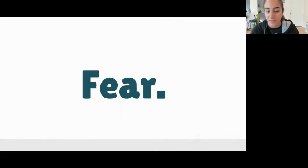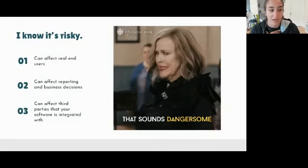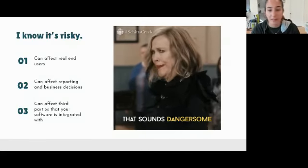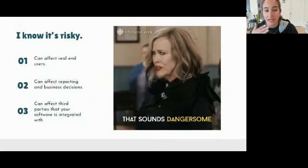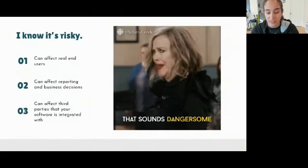You guys are scared. It makes sense. It's a scary topic. It can be very risky, right? There's a lot of risks associated with testing in production. It can affect real end users, and it can affect reporting and business decisions, and it can affect your third parties, right? But we're going to walk through exactly how to set up tests in production. And we're going to address these risks as we go through them.